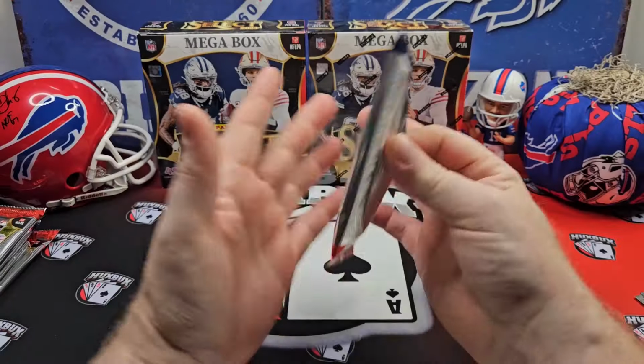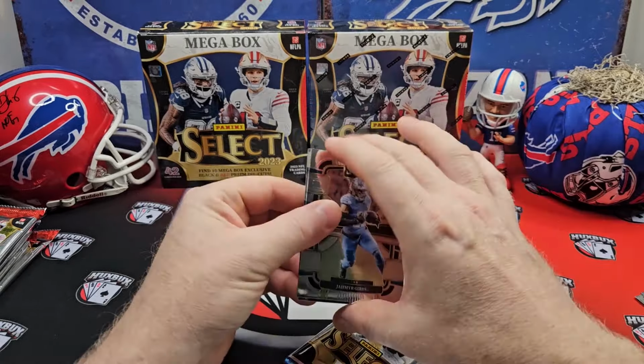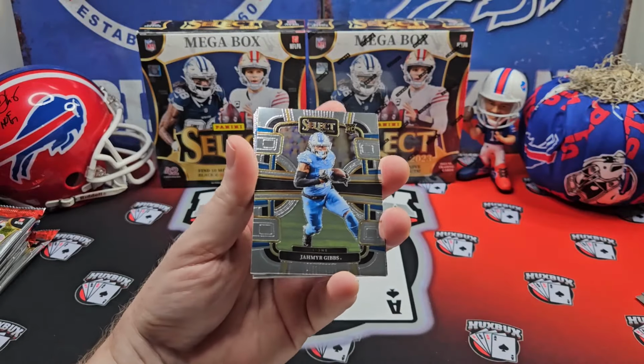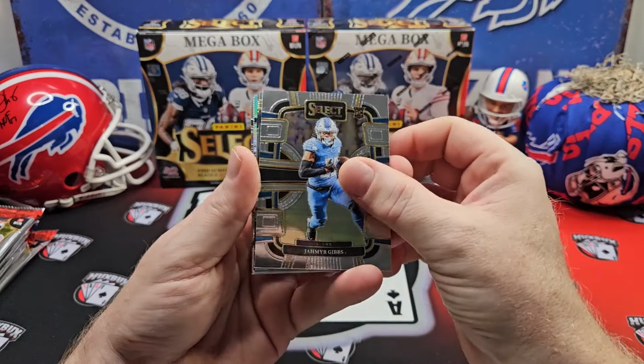Just as I thought. So here we go. But we're going to get into it, see what we can get. I do like Select. It's a fun set because the checklist, while it's 300 cards, it's really just kind of condensed. A lot of the same players. You're going to get a lot of rookies. You're going to get the big name guys. So it is a fun set to open.